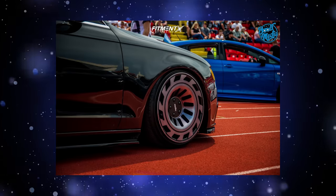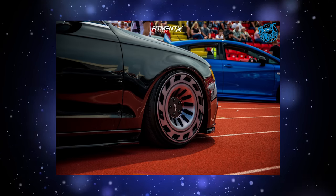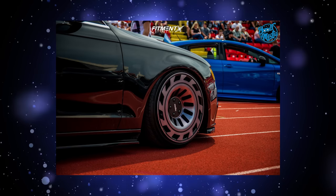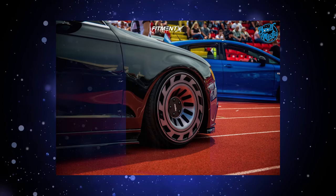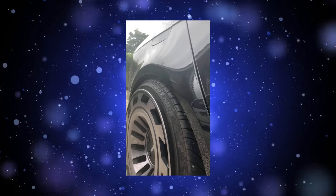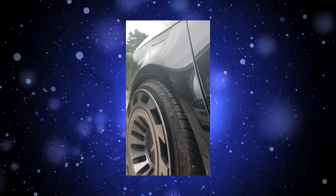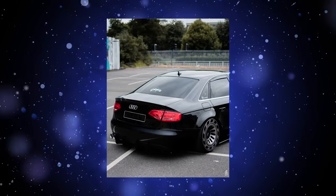The design of the wheel isn't anything too crazy. I mean, it is a wild wheel, but we do see some other designs like that. I think it's because the inside of the barrel is black and the whole face is machined down. So you get a lot of contrast and it looks like a two-tone. I think that's what really sets it off. I really like how it looks.